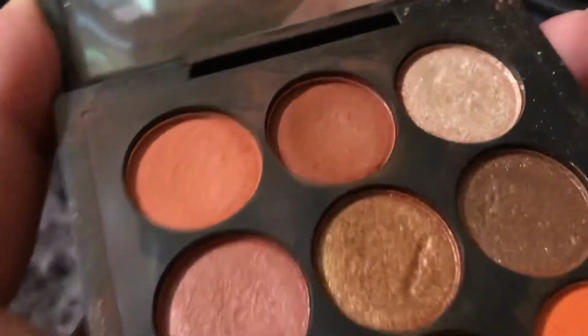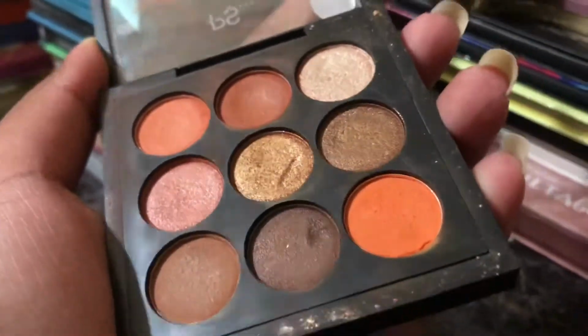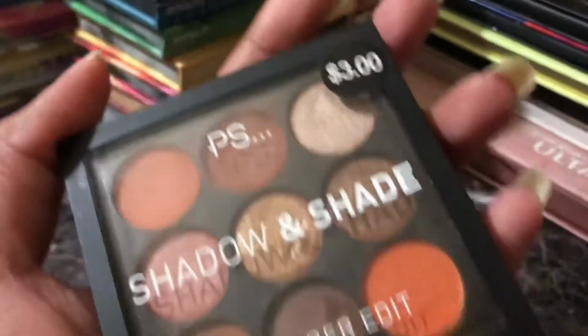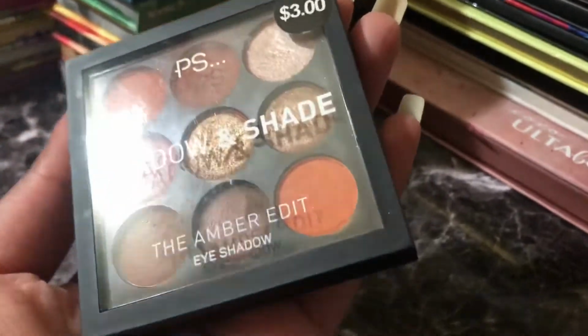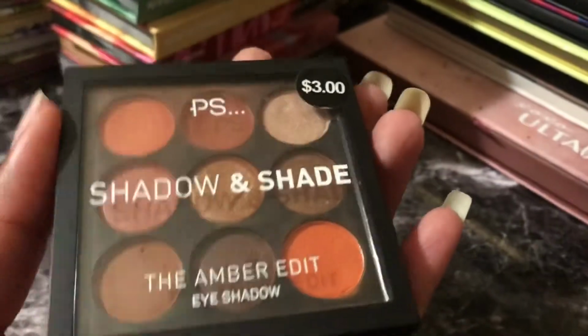Next is this Primark Shadow and Shade. You can see the humongous dip that I made in this. This was my go-to palette for while I was in school. And I still didn't hit pan, so fun times. But I got this for $3 and it's very good. Honestly, if they still sold this, I would get another one because I really like it.